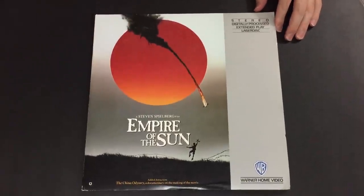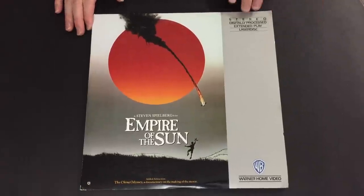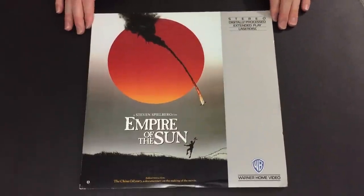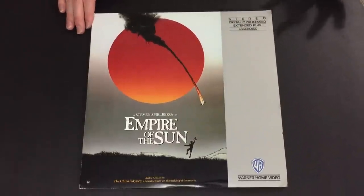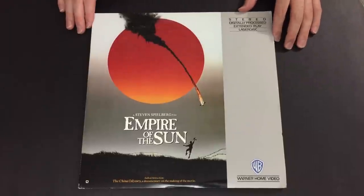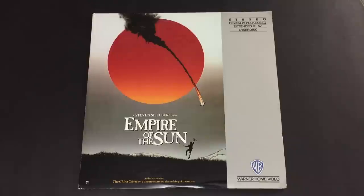Beautiful, gorgeous artwork from the original one sheet poster. And of course, Warner Brothers decided, no, we're just going to slap our big silver bar on the side. But don't let this fool you. This is actually widescreen. There is one of those nice Warner CAV boxes, like for The Color Purple, that has the white cover all over it. I'd like to pick that up one day, but it's just the same transfer as this.